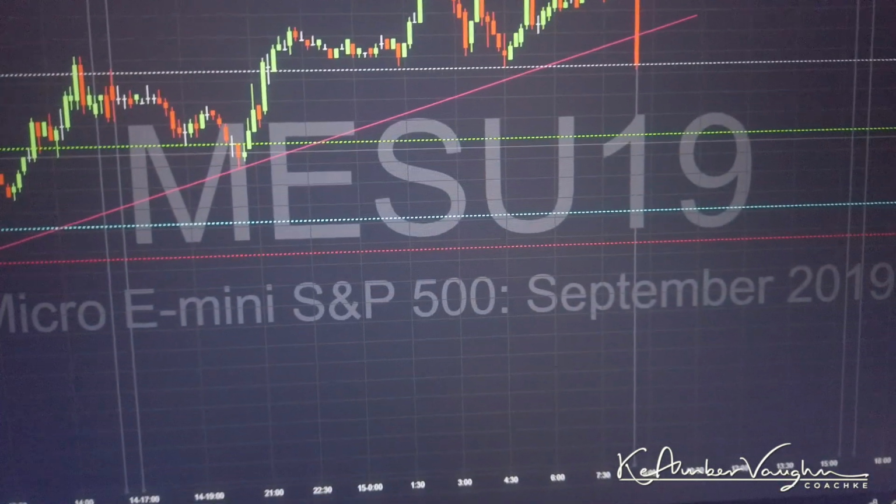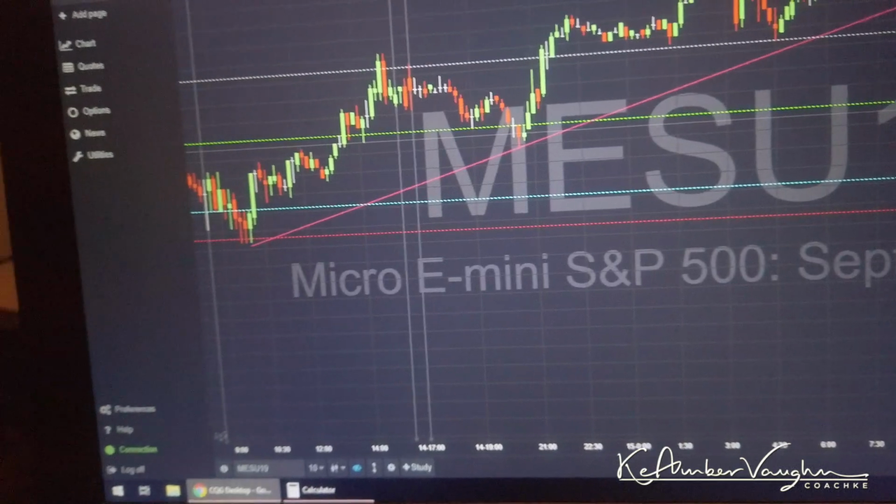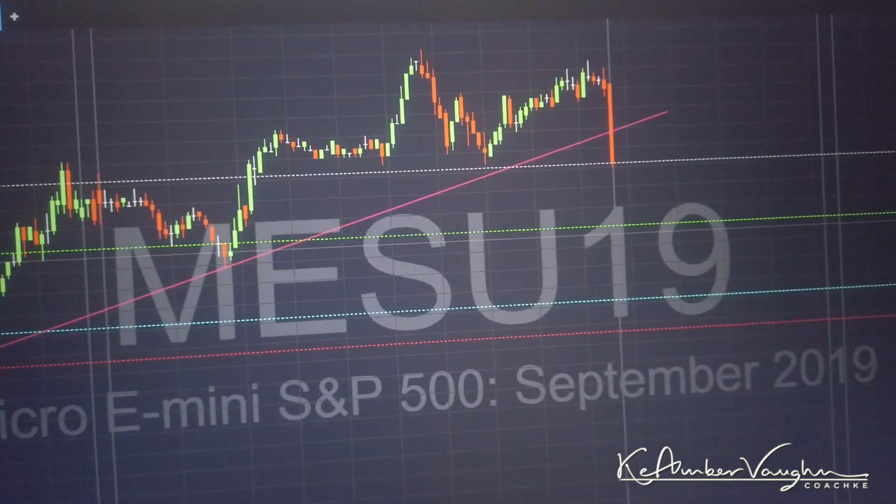So the horizontal lines are old lines from last week. Sorry if you hear my friend in the background. We're on Facebook Messenger. But this is what the market's looking like right now.